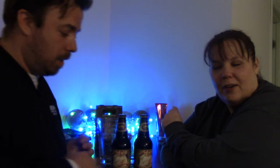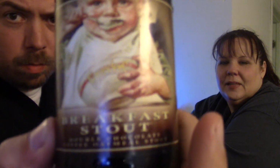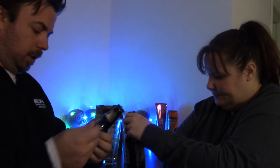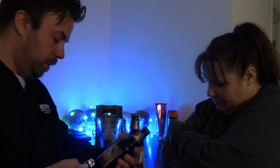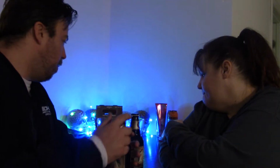Everybody, we are back with a new beer that we have found at Kroger tonight. This one is the Founders Brewery Breakfast Stout. A little baby on it. He looks like the little baby's eating cereal, it's probably oatmeal, I guess. Because you drink a beer with an 8.3 alcohol percentage for breakfast. Yeah. That's how everybody starts their day.